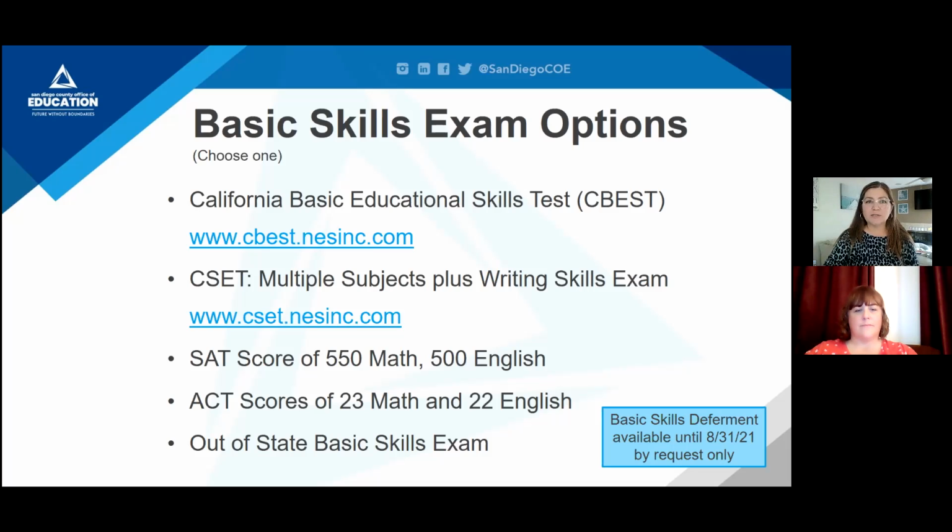And then SAT scores. So dig out those old SAT scores. Minimum score of 550 on math and 500 on English. And then ACT scores are also accepted. The minimum for math is 23 and 22 for English. And then what's also acceptable is there's a list of equivalent exams that if you took one from out of state, that is equivalent to our basic skills. We do have that information for you. And then lastly, right now until August 31st of this year, 2021, there is a basic skills deferment. So it's by request only at the time that you apply for the document.